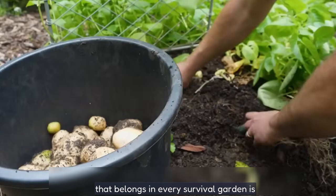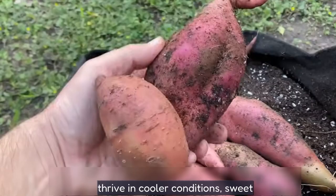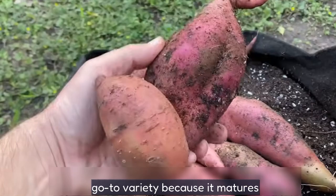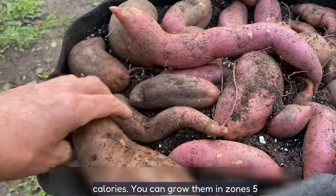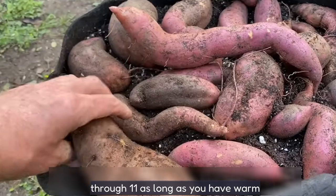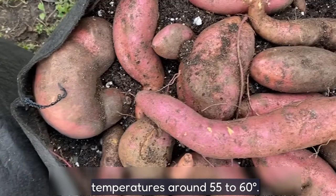The second crop that belongs in every survival garden is sweet potatoes. Where regular potatoes thrive in cooler conditions, sweet potatoes love the heat. Beauregard is my go-to variety because it matures reliably and produces those gorgeous orange roots packed with vitamins and calories. You can grow them in zones 5 through 11 as long as you have warm summers, and properly cured roots will store for 6 to 10 months at warm, humid temperatures around 55 to 60 degrees.